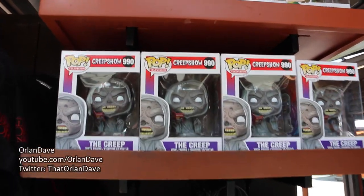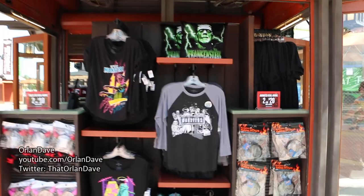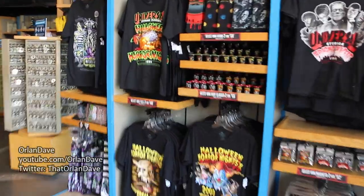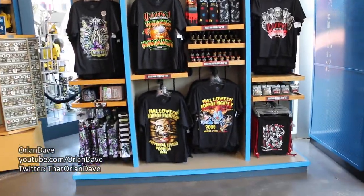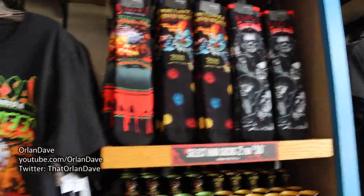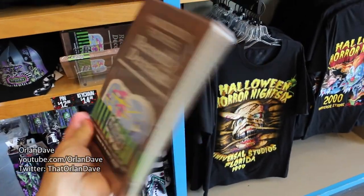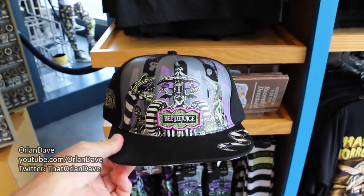Here's something cool. Creepshow was rumored to be a house. There's Stranger Things here. Okay, I actually didn't realize it has expanded to two separate ones. This, I believe, is the one that's going to have Christmas at some point. Here in the Universal Studio Store. I don't know why it's not called the Universal Orlando Store, but it isn't. And more of the same stuff, but just wanted to let you know that's here as well. Little notebook. $28 for this hat. I don't believe I've seen this one before. I'm sure it's been out, I just haven't seen it.